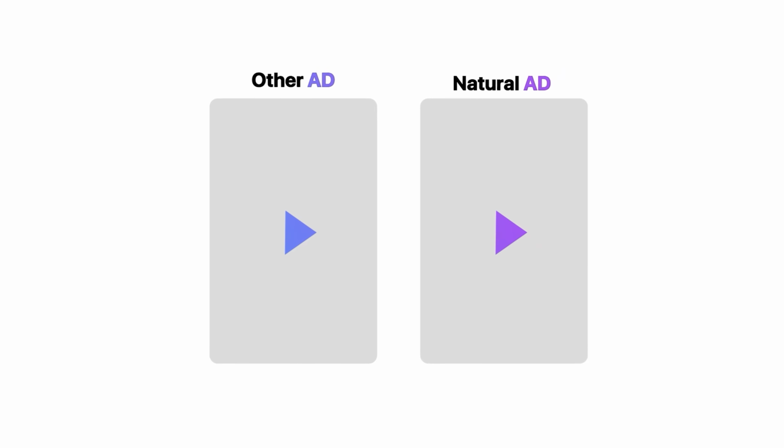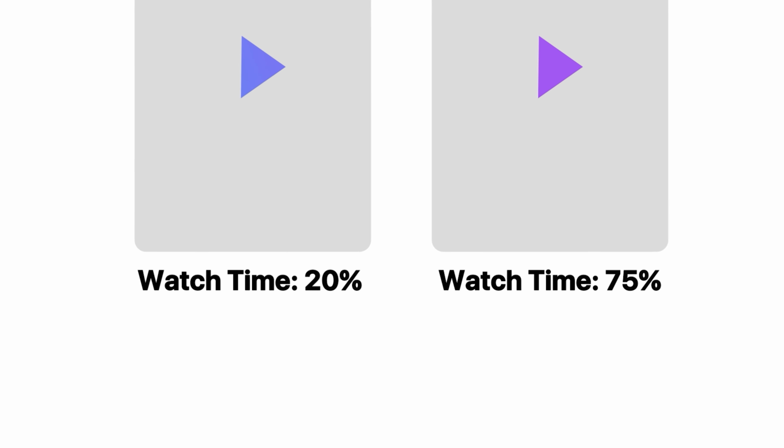And I can prove this works. I've tested the same product, same offer, same everything. One video sounds natural and conversational. The other sounds scripted and polished. The natural one gets 3 times more the watch time. Every single time.